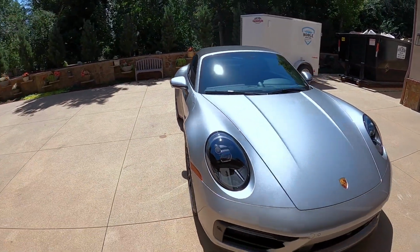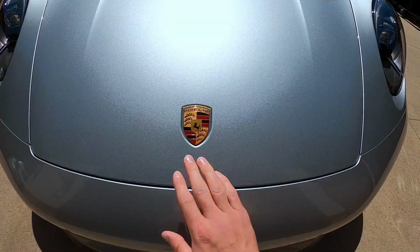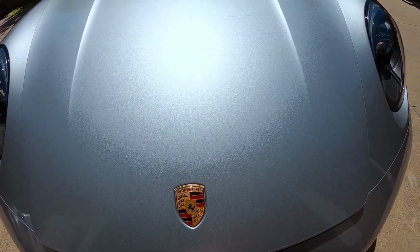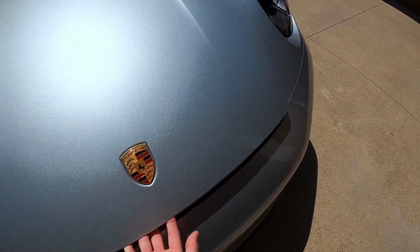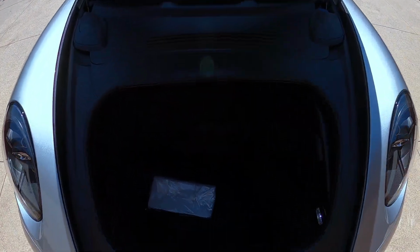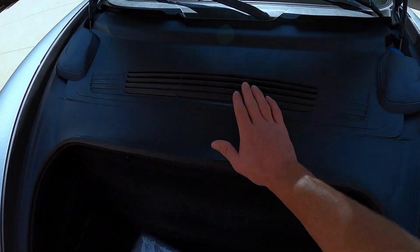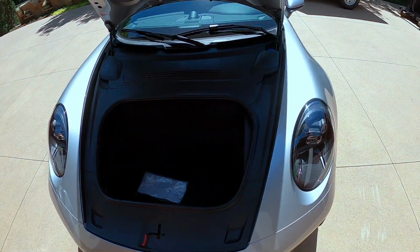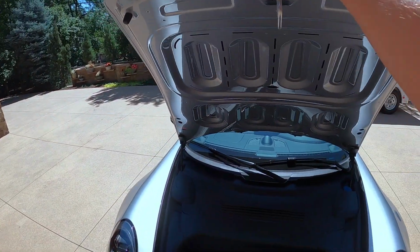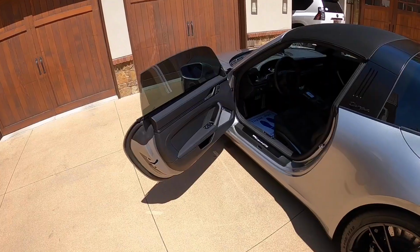And come around the front, we do have our Porsche exclusive LED headlights. So you can see, just the slide of my finger, I can open it up, and then there's a red latch just to the left. So you can see plenty of front trunk space with your battery tender located under here with washer fluid. And to close it, get it to that position, just push.